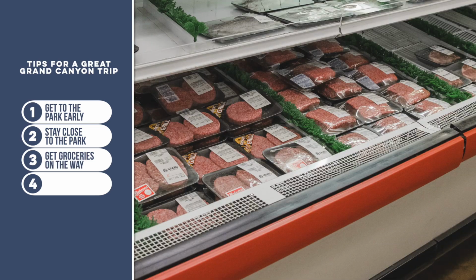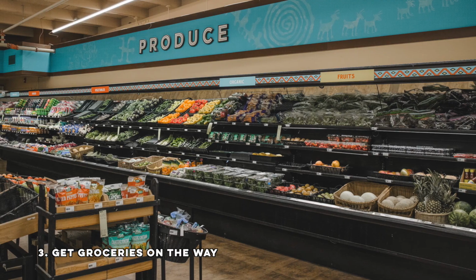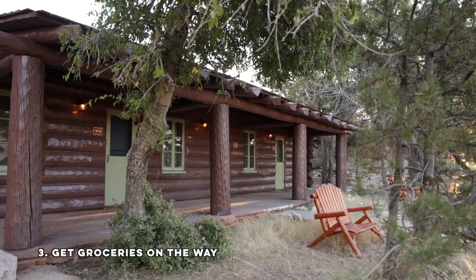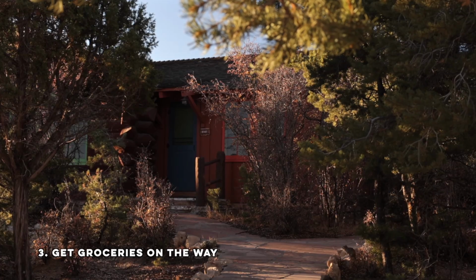If you're staying in the park, you'll also want to make sure that you stock up on groceries before you arrive. Grand Canyon Village has a grocery store, but the South Rim is remote, so food prices can be high. You'll save a lot of money if you stock up in Williams or Flagstaff on your way to the park. Just make sure that your lodging has a stove or microwave so you can actually cook your groceries.